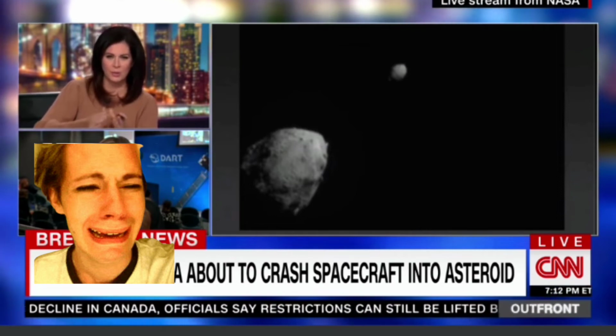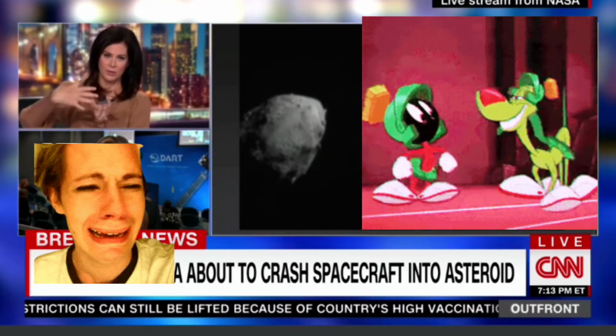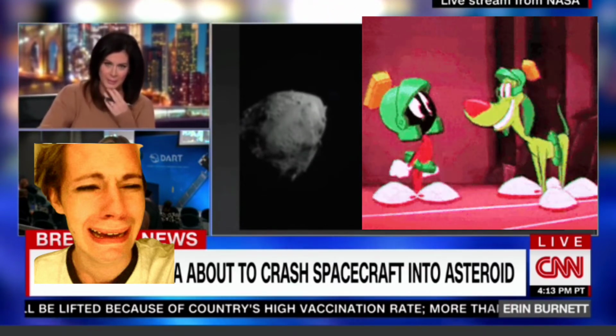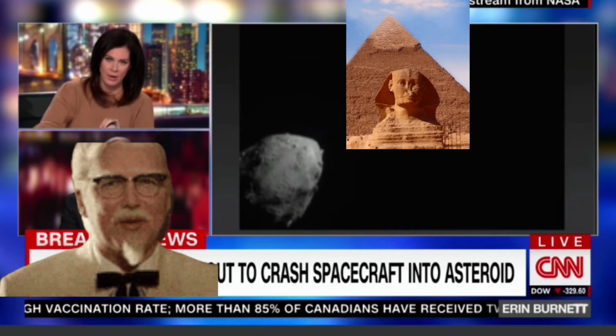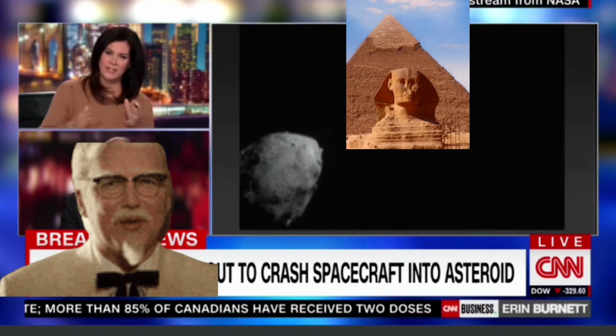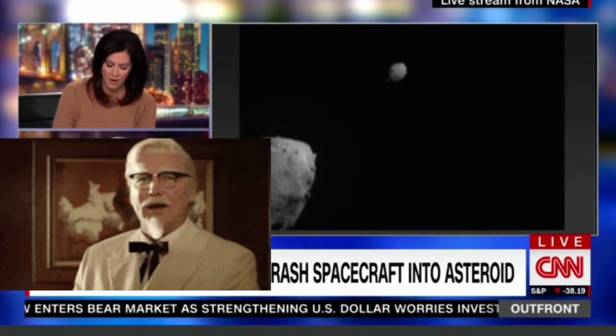So, Kristen explaining, so we're looking at the smaller dot there. That is Dimorphos. I guess these two asteroids sort of go together. Dimorphos is the one it's going to slam into. It's about the size, I understand, Colonel, of Egypt's Great Pyramid. The spacecraft is equivalent to the size of a refrigerator. And you're in the vast vacuum of space here. How amazing is it that NASA could pull this off?